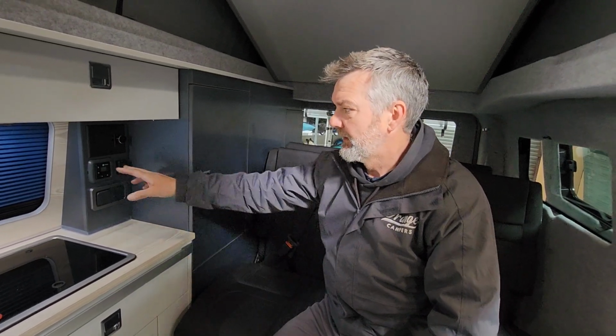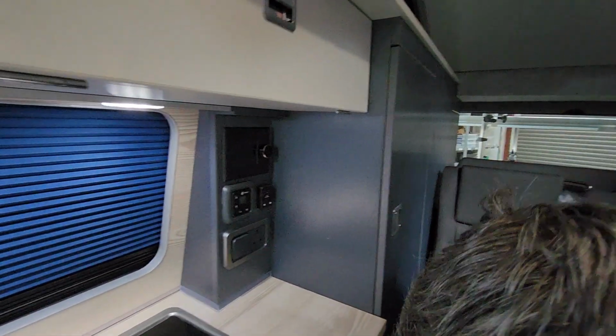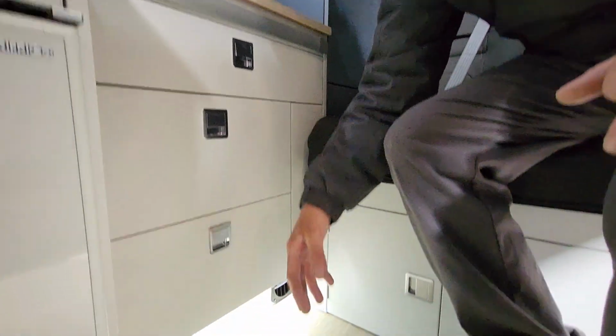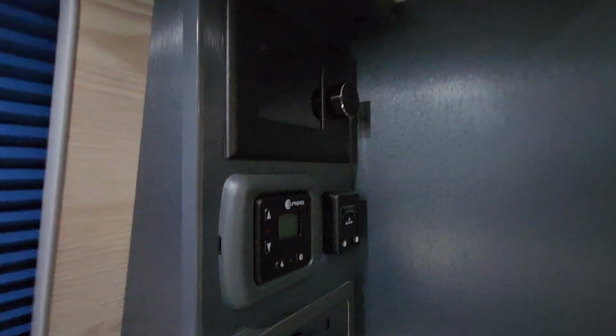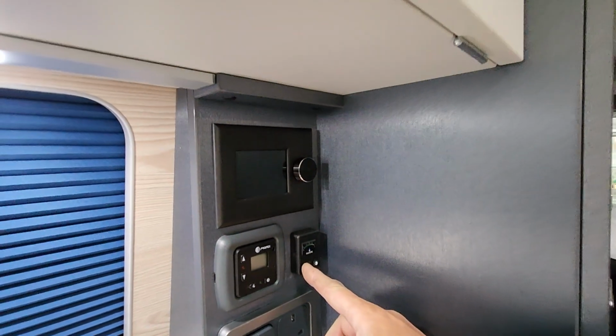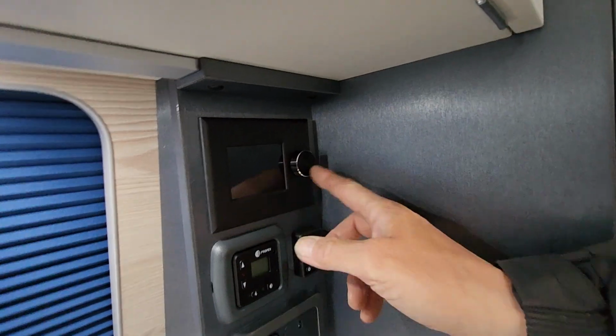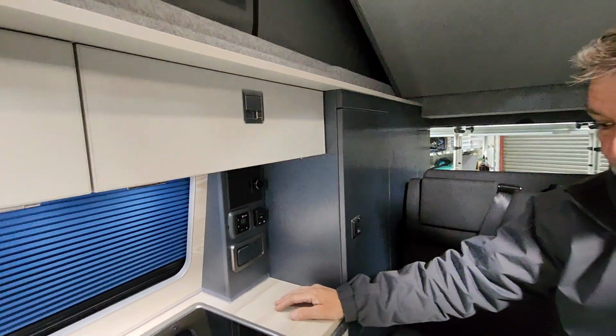Great system there. Underneath there we've got a Propex heater. The vent comes out down on the floor, which is really nice. Keeps the van lovely and toasty. It's a gas heater because we have got a gas tank. You can have a diesel heater if you wish. Next to there we've got a gas gauge. So you press the gauge and that comes on and it shows you how much gas you've got in there.